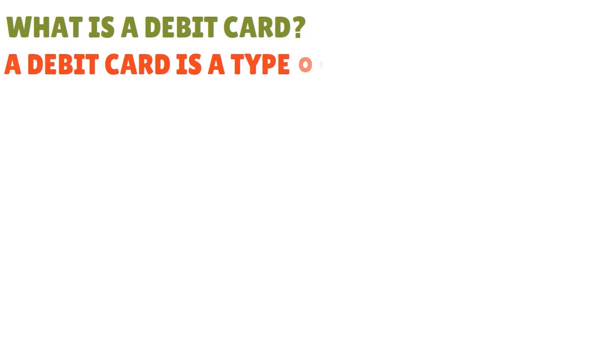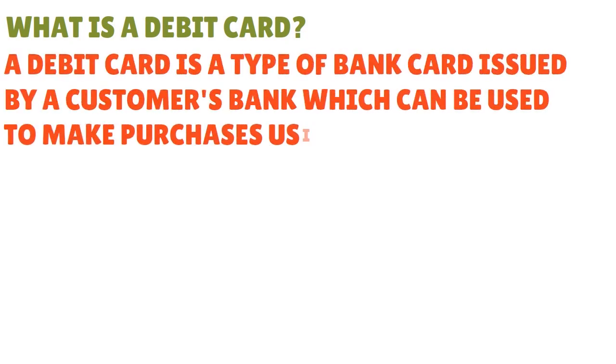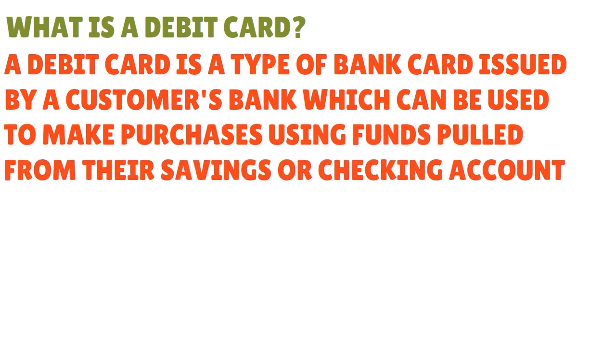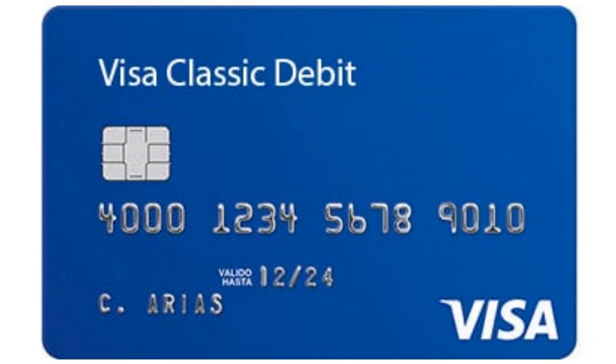Real fast, what's a debit card? A debit card is a type of bank card issued by a customer's bank, which can be used to make purchases using funds pulled from their savings or checking account. Pretty clear, right? Unlike credit cards, the transaction can only be approved if the customer has the available funds in their account. And customers can also withdraw cash using a debit card, either from the bank using an ATM or by requesting cashback options where available during the transaction. So that's really the gist of it.